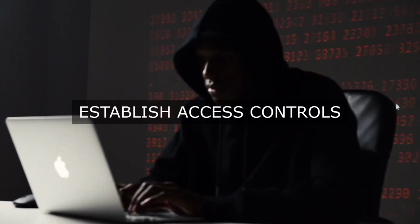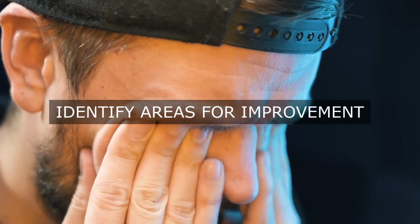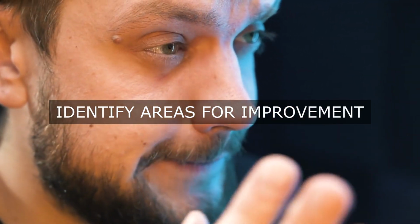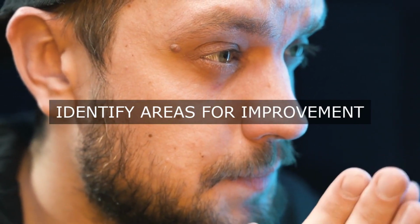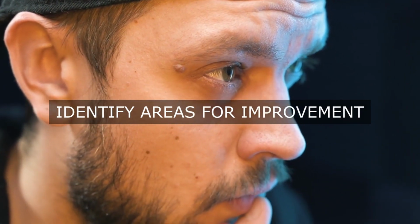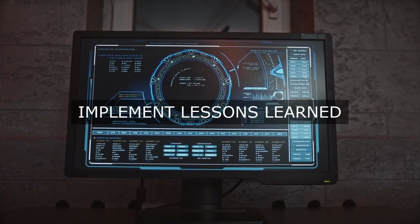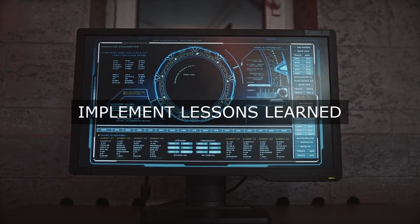The first component of operational excellence is risk management. This involves identifying, assessing, and prioritizing cybersecurity risks to the organization's assets, data, and operations. Effective risk management requires the organization to establish a risk management framework that takes into account its business objectives, industry regulations, and compliance requirements. This framework should also provide a structured approach to risk assessment, including the identification of risk factors, threat assessment, and vulnerability analysis.